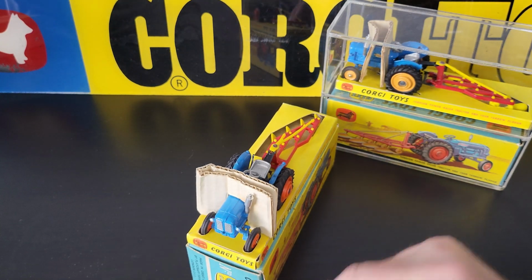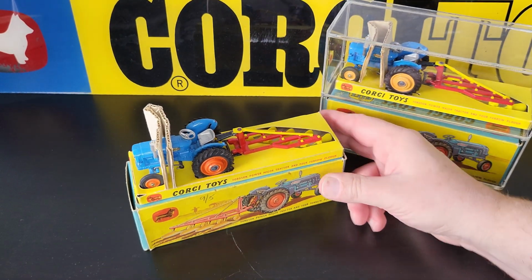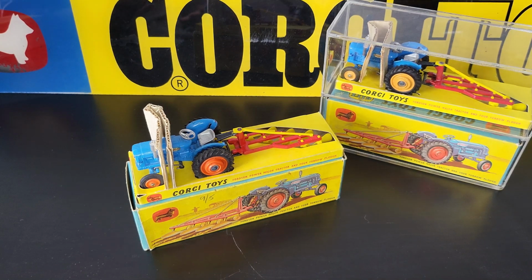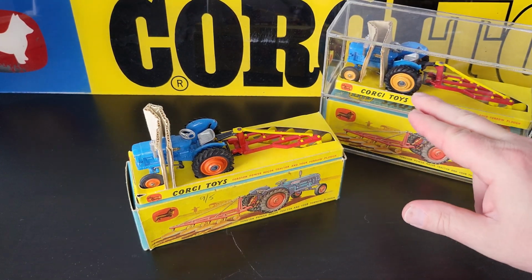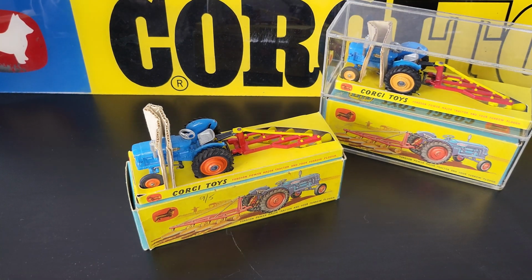That's why I'll put you out of your misery. No, well done. It is the wheels. Just the wheels. But that's enough. It's a major difference. They're sort of more mustard, aren't they? Those are the orangey. So this is like again a later edition of the set.